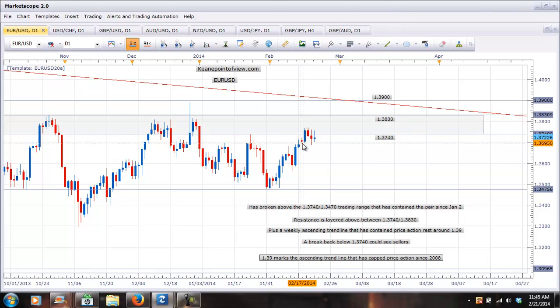I mean, look at the range for the week. We have a low at 136.87, a high at 137.7. So basically the pair has been in less than a 100 pip range for the last week. That is absolutely amazing. So we're having a knife fight right here, direction unknown.